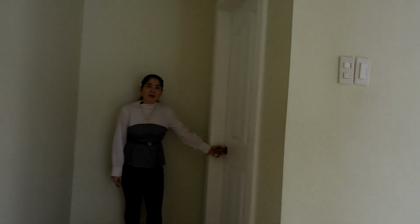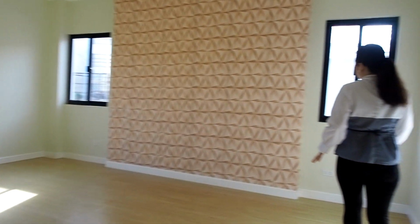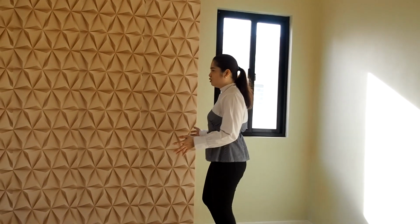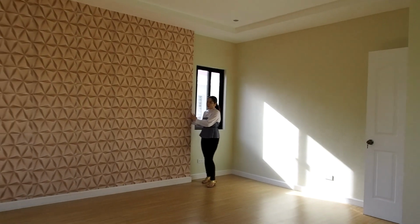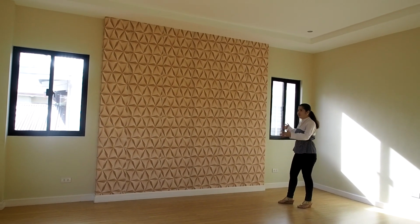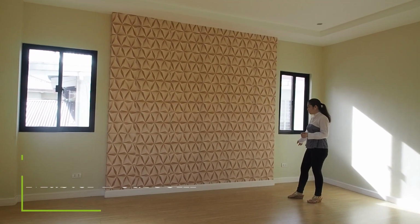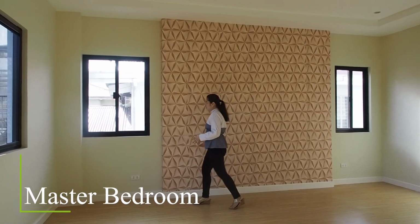And that is your master's bedroom. Let's check. So this is the master's bedroom. You have your headboard. This is wallpaper, king-size bed fits in here. You have a lot of windows and an outlet for your lampshade, your side tables.